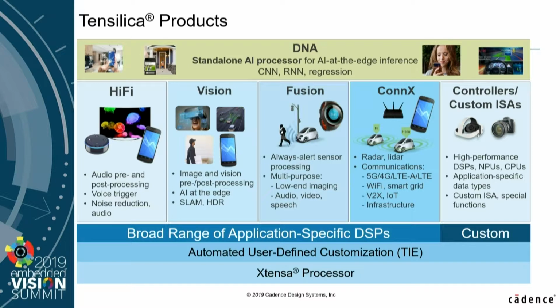I'm part of the Vision DSP group, and our Vision DSPs get used for imaging and computer vision processing, AI on the edge. Then we have a product line called Connex, a communication product line that can be used for radar, LiDAR, or a baseband modem. Overarching all this, we have another product line called DNA 100, which stands for Deep Neural Network Accelerator. This accelerator can be used for CNN, RNN, and regression.